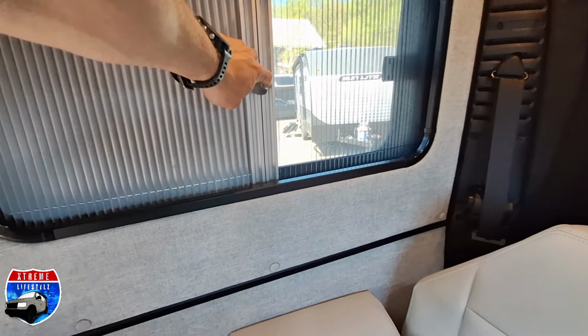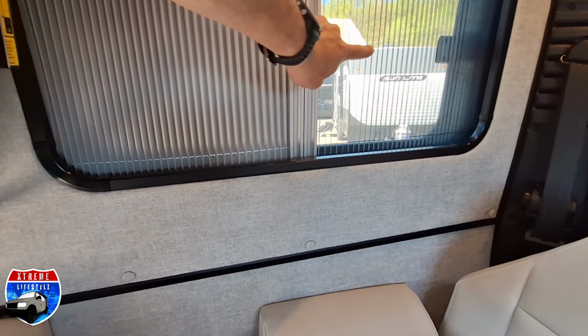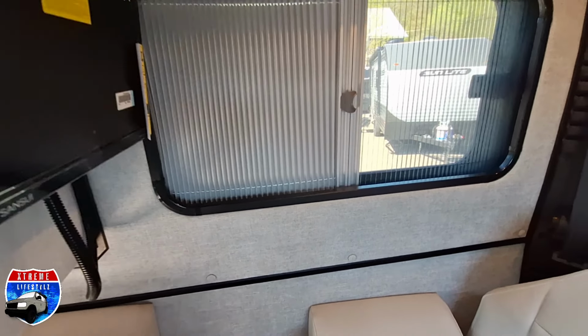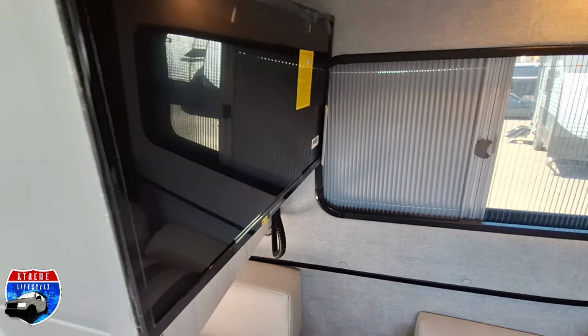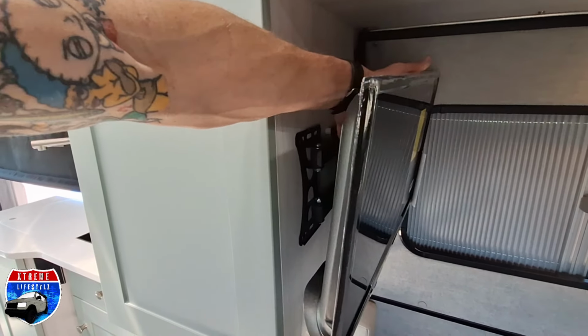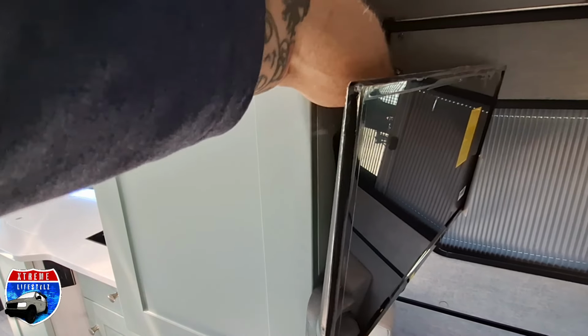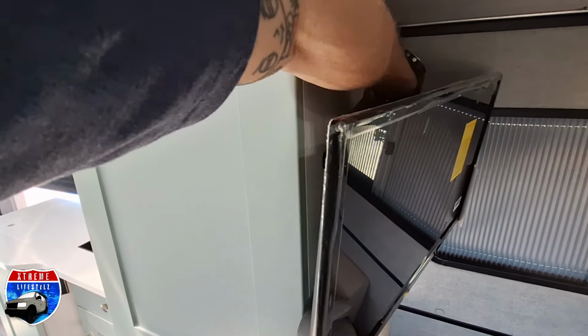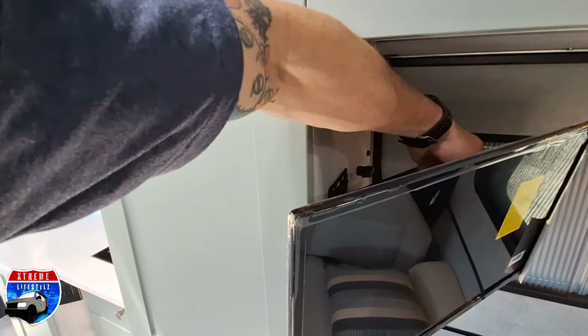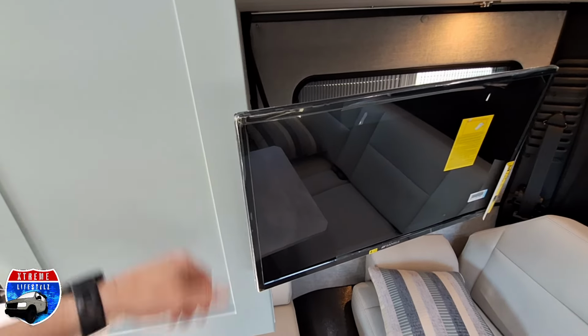Right there's the window showing the blind and the screen and how they connect in the center. 24-inch smart TV on the swivel, so you can swivel that around. I'll tell you though, nothing's easy one-handed, so, oh, there we go. All you gotta do is unclip or unclamp it.